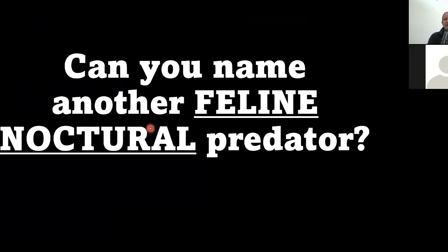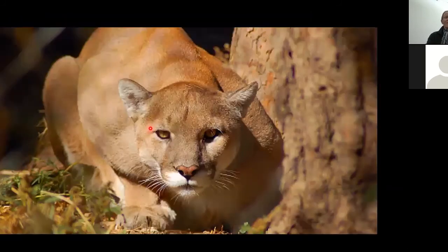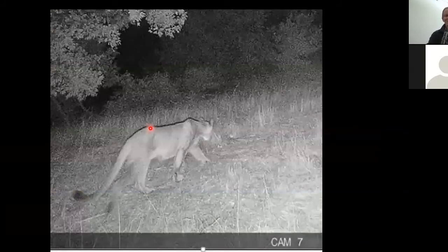There's one feline nocturnal predator we haven't covered tonight. Any guesses? What? Yeah, that one. Good guess. There it is. There's a picture of one that one of my trail cams got up by Scissors Crossing.